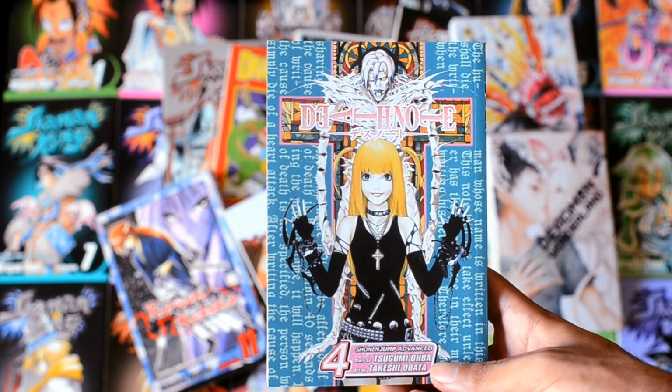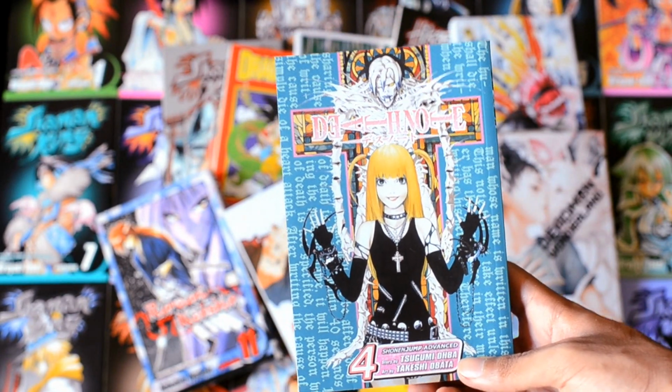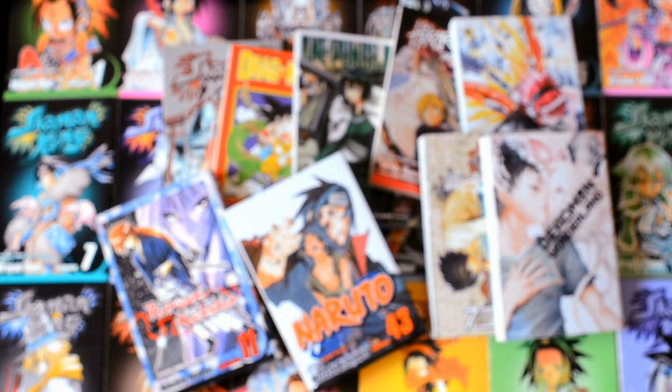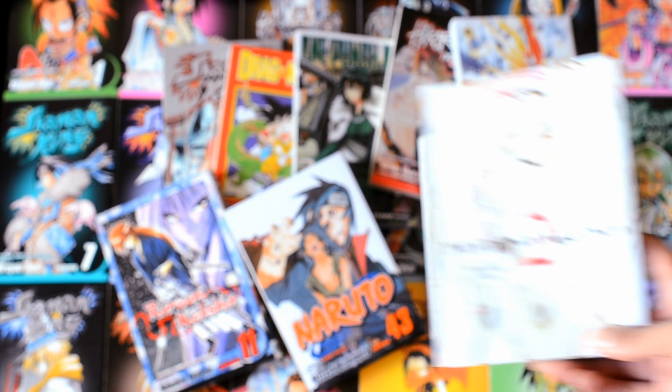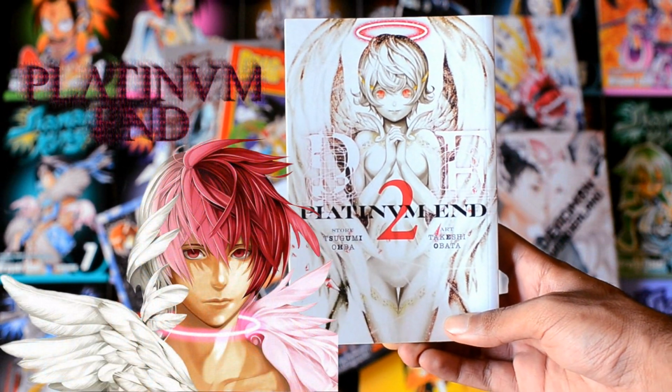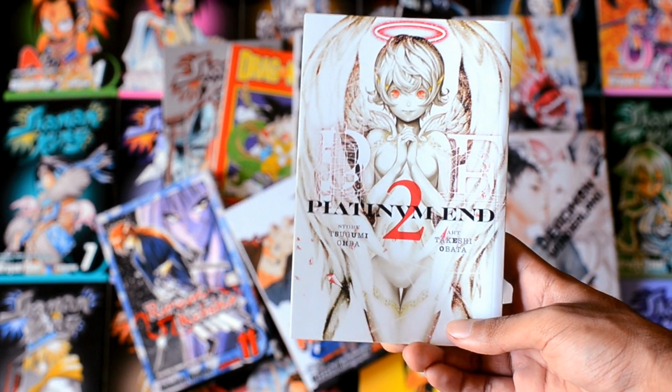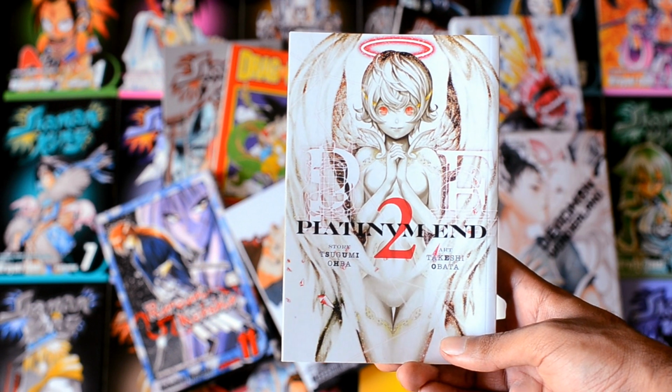So yeah, and with that out of the way, we can get into my number one pick for the best manga cover in my collection. Coming in at number one, rounding off the top of this list, can a brother get a drum roll please? We have Volume 2 of Platinum End. And listen, right now, the camera does not do this cover justice, and I'm gonna show you why.